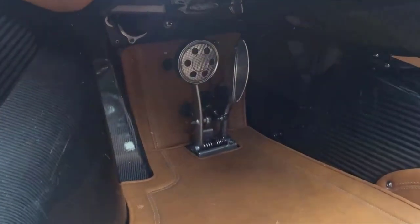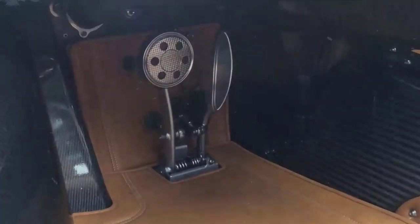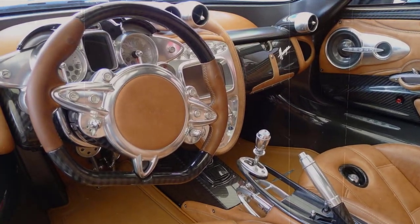What makes gearheads go crazy when checking out the interior of the Huayra is its metal shifter that's made up of 67 exposed parts, giving drivers a view of the inner workings of the mechanism every time they shift gears.